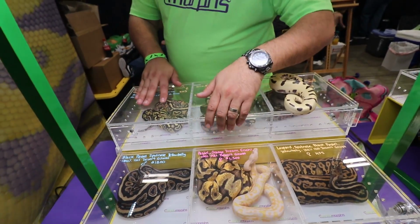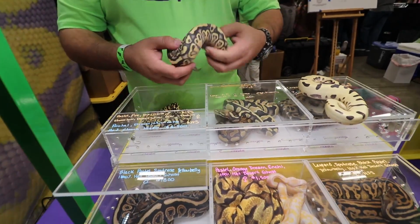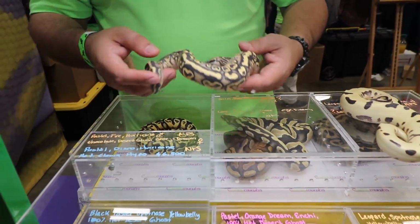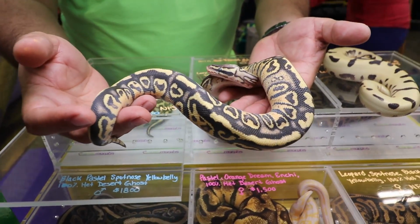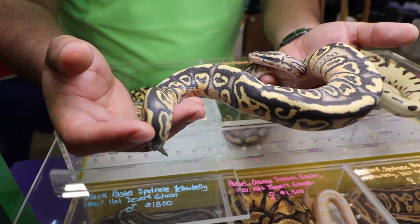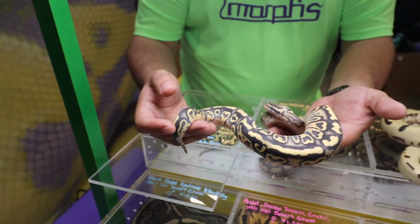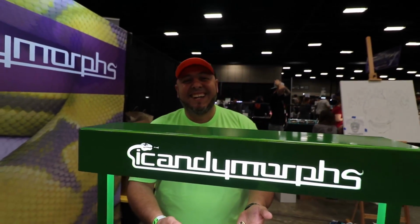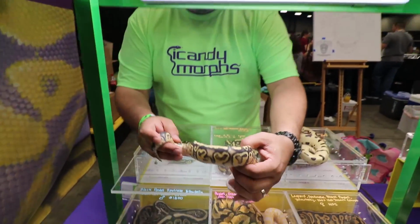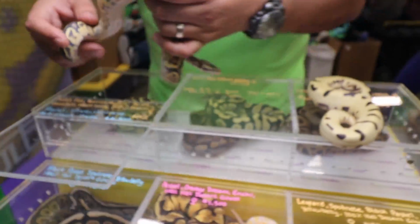And another one in the light color, like... I mean, I've been working a lot with hurricane stuff. And this one, I believe, is going to shed, so you won't even be able to pick up its true colors. So this is a pastel disco hurricane yellow belly double het hypo clown possible het rainbow. Oh my gosh, bro, that's a mouthful of stuff right there, bro. But you can even see here, it's got a little emoji. Oh yeah, that's right. Dude, that's badass, man.